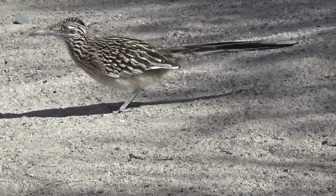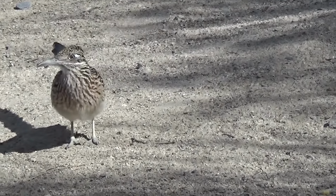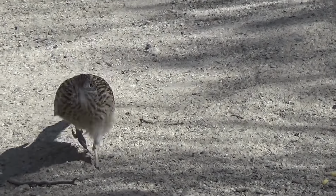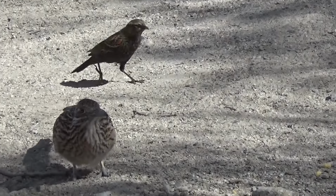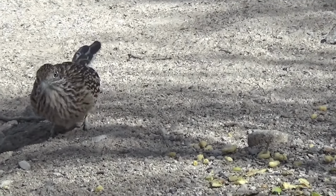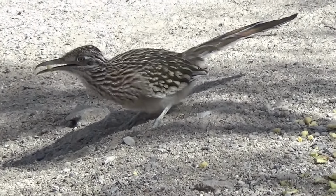Roadrunners eat insects, lizards, snakes, small animals, and small birds. Just most anything they can catch would go for food. And they eat nuts and seeds and fruit.